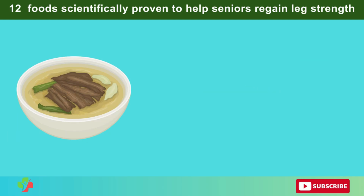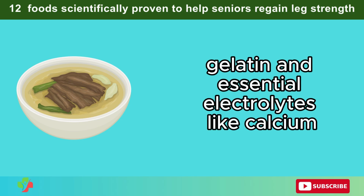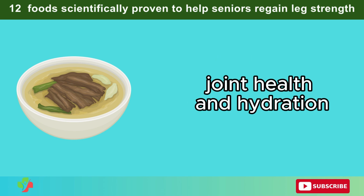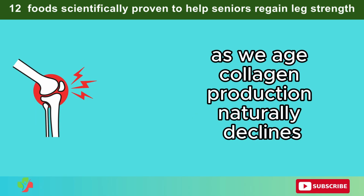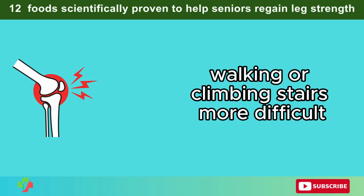Number 2. Bone broth. This savory, nutrient-rich liquid is packed with collagen, gelatin, and essential electrolytes like calcium, magnesium, and potassium, all of which play critical roles in muscle function, joint health, and hydration. Collagen is the primary structural protein in your muscles, tendons, and ligaments. As we age, collagen production naturally declines, leading to weaker connective tissues and joint pain, which can make standing, walking, or climbing stairs more difficult.